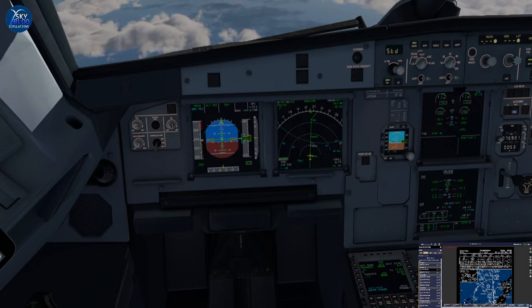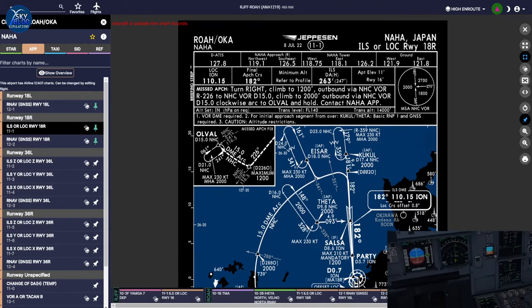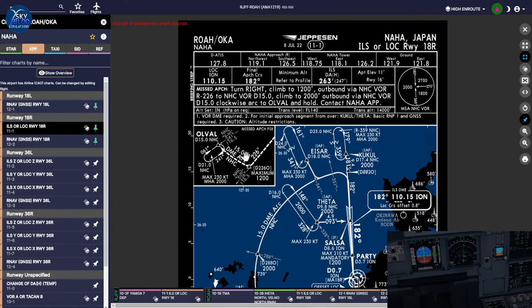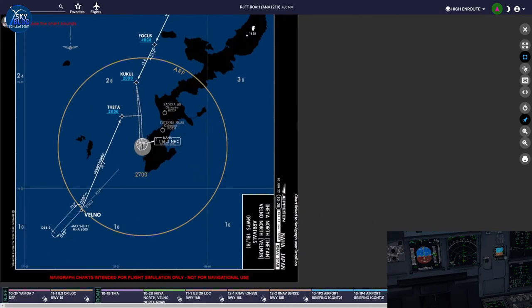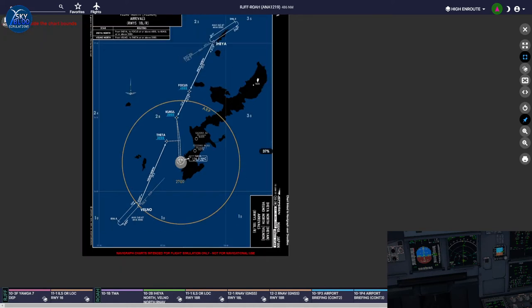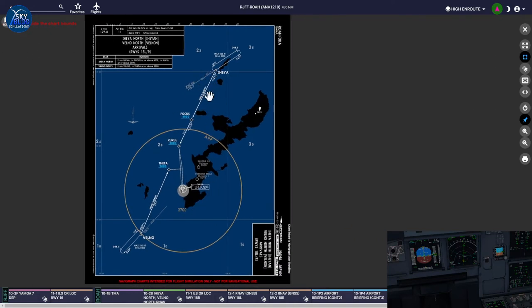Briefing, go. Okay, so first of all, runway 18 right landing, runway 18 left departing, information Golf in Okinawa Naha Airport. Expected on the Eheya North arrival, chart 10-2 Bravo, 10 June 22, effective 15 June 1500 Zulu on F-Star. Same charts. Transition level 140, MSA airport reference point 2700. So again, Eheya at about 4000, Kakul at about 2000.